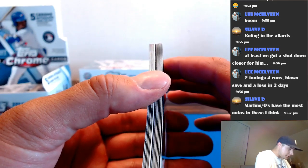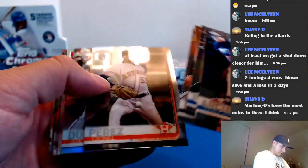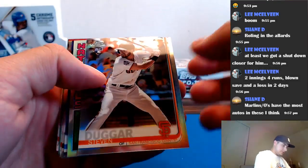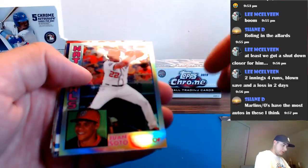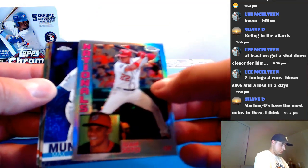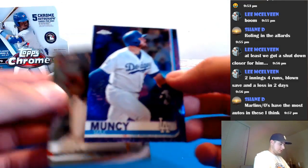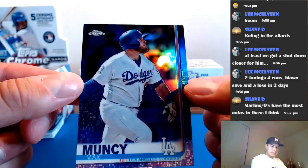Short card, maybe short card auto. I don't know. Arcia, Pham, Gurriel Jr., Moran, Perez, Steven Duggar, Refractor, Juan Soto, Purple, Max Muncy, Dodgers, and yeah, just Max Muncy.